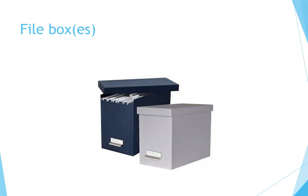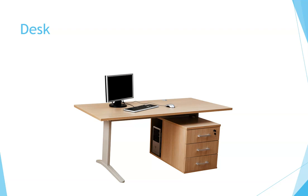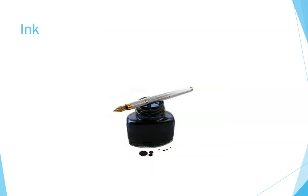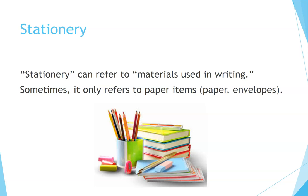File box or file boxes. Highlighter. Desk. Computer or computers. Ink. Thumbtack or thumbtacks. Some people might call these push pins. Stationery. Stationery can refer to materials used in writing. Sometimes it only refers to paper items, such as paper and envelopes.